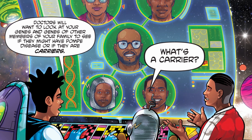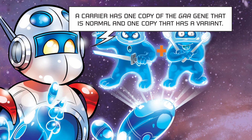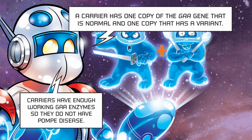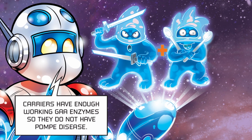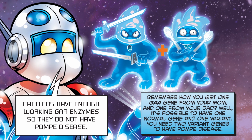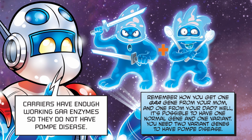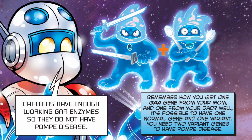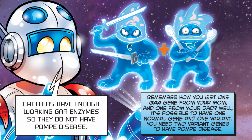What's a carrier? A carrier has one copy of the GAA gene that is normal and one copy that has a variant. Carriers have enough working GAA enzymes so they do not have Pompe disease. Remember how you get one GAA gene from your mom and one from your dad? Well, it's possible to have one normal gene and one variant. You need 2 variant genes to have Pompe disease.